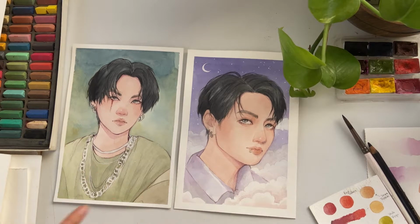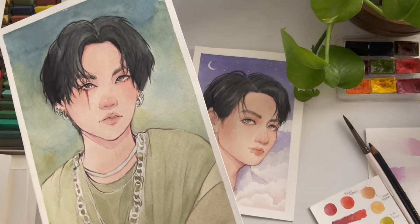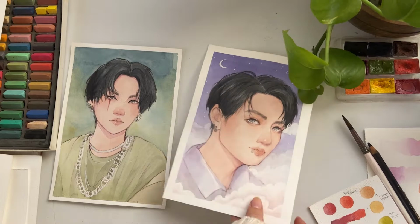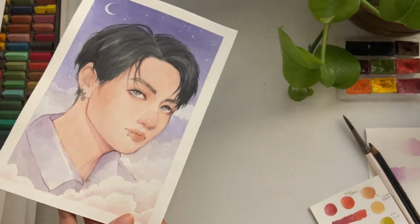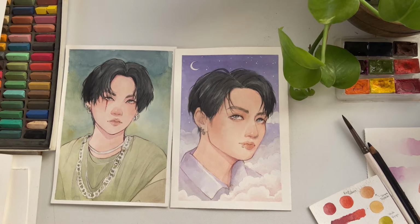I really loved doing BTS fan arts in my own style, and these were really cute. I really like how they turned out. It's watercolor, by the way. Doesn't it look so soft? It looks so soft. And this Jungkook one, it looks so ethereal. The background is just a beautiful night sky with some soft clouds. I really wanted to capture that soft vibe for this one. So yeah, BTS, I love it.